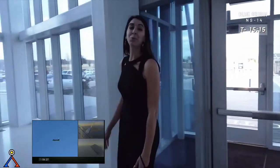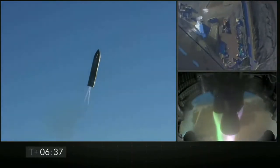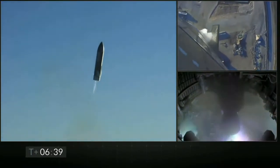Here we are inside Blue Origin Huntsville. There is a lot happening here at our full rate engine production facility. Blue Origin is developing both the BE-4 engine and the BE-3U here in Huntsville.